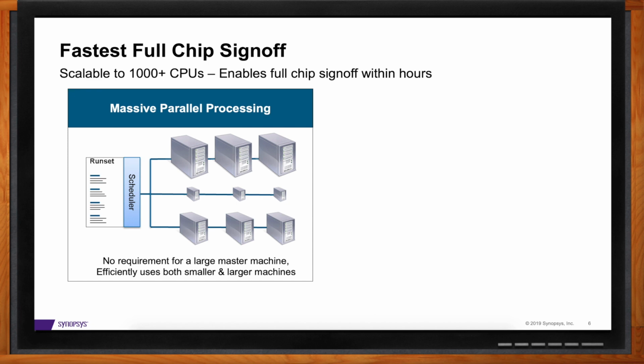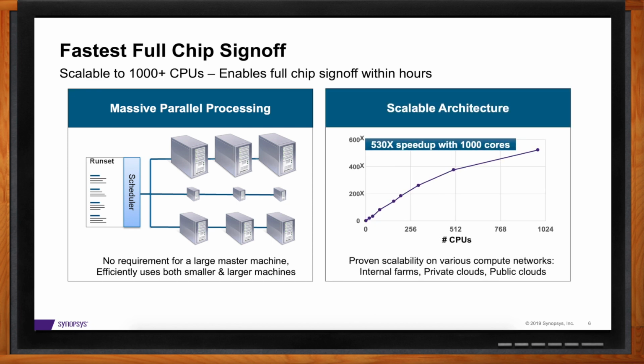And what we did is, IC Validator has massively parallel processing that is the best in class to be able to spread across multiple machines. It's fully distributed. And we demonstrate scalability on thousands of CPUs, which is really good. Meaning, if you have a customer who has a large farm and you really want to add additional CPUs to get a faster turnaround time, you can do that.